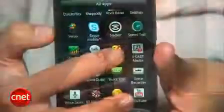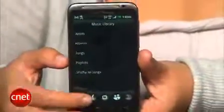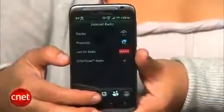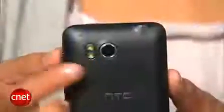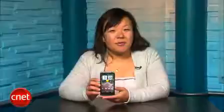As far as the rest, the Thunderbolt is pretty much on par with the other high-end Android phones. It's running Android 2.2 with HTC Sense and comes with a few extra apps like TuneWiki, which lets you listen to internet radio and other goodies. It has a back-facing 8 megapixel camera and a front-facing 1.3 megapixel camera for video calls, and picture and video quality is pretty good. HTC always makes solid devices, and the Thunderbolt is no different.